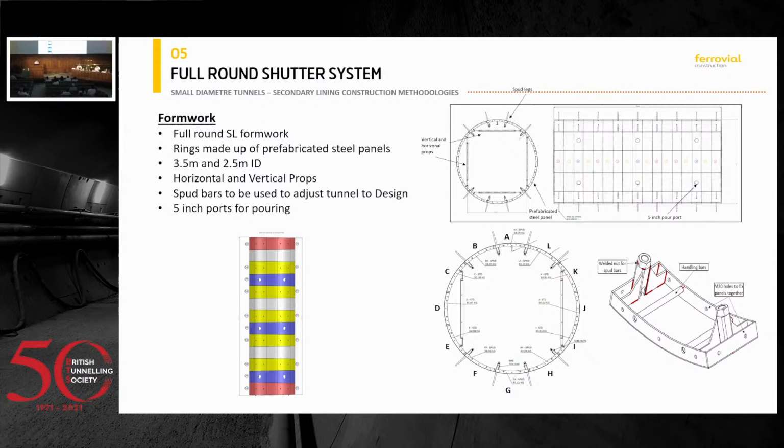We also introduced some handling bars, as you can see in the photo, which really helped the guys take it between two operatives to overhead. If you think 38 kilos doesn't seem that much, but when I went to the factory and I lifted the first one, it's quite difficult to get it just yourself overhead. So everything that could be done to improve the manual handling and the working environment of the guys was tried here.